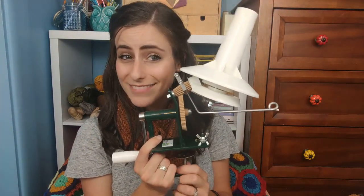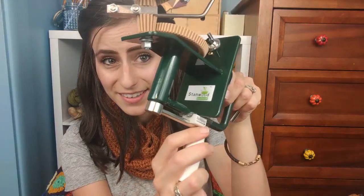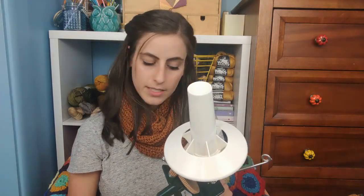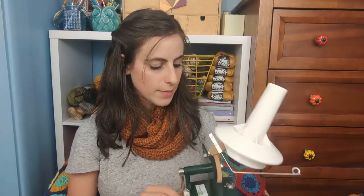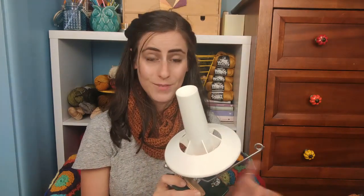This is turning into a mini review. There's going to be a real review. But basically, I have not used it yet, so I cannot fully review it, but you people of the internet have said that the Stanwood is the way to go. This one was about $80, I believe. 75-ish, something like that. I got it off Amazon. I'll drop the link down below if you do want it, but I'm going to be doing a full review once I use it for a little bit.